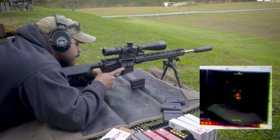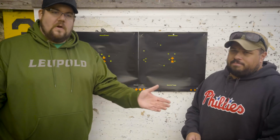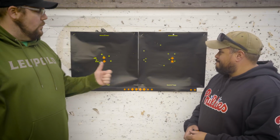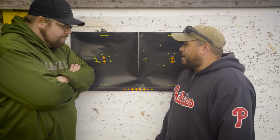The last 4 started to group. 300-yard targets. Ben shot these with the 60s and the 90s. Ben, what do you think about the 60s, buddy? 60s weren't too bad. They were like, what, 3.5, 4 inches we thought.